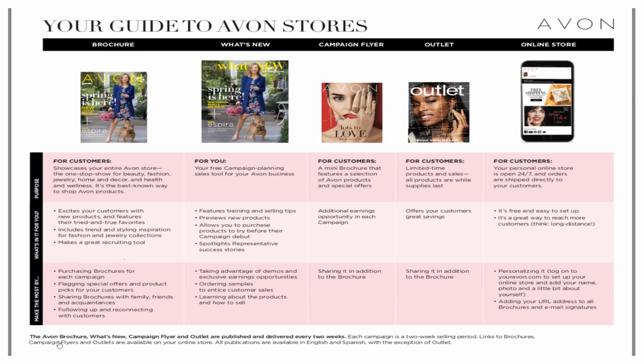The campaign flyer is also for your customers. The outlets are for your customers. You want to warn your customers that it's first come, first serve, so they don't get disappointed if they don't get their item. They've got to give you that order as soon as they can. Your customer online store is also for your customers. They can shop online 24/7. I always recommend that you create a profile for yourself so you can get the emails and the updates so you know what's happening on your e-store and all the specials.